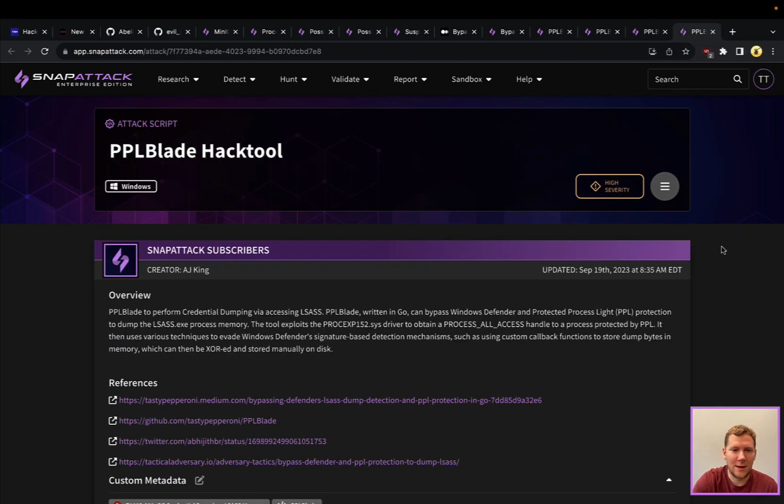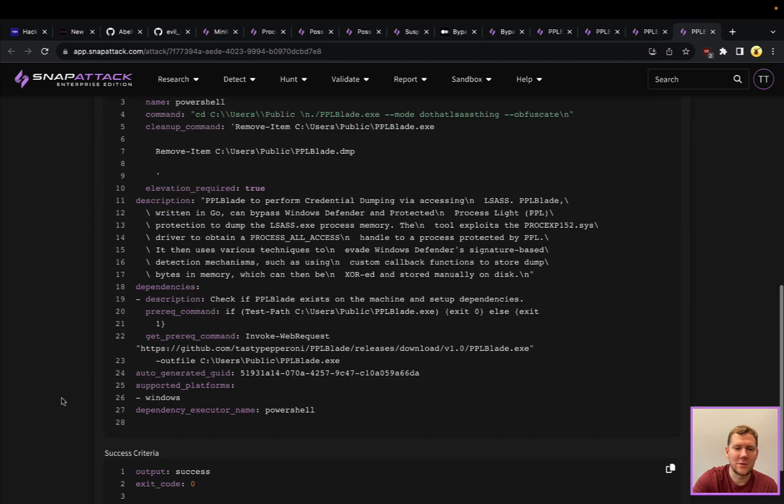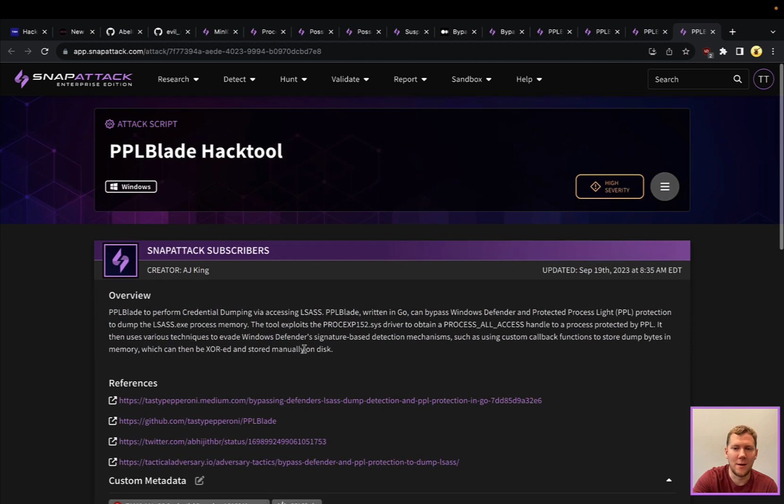Last thing, just wanted to highlight, we do have attack scripts. These are a little bit newer to SnapAttack, but it does allow you to test your defenses and see, hey, am I covered against PPLBlade? So we can actually take a look at the attack script. We're just going to download and run PPLBlade. Very simple. With the click of a button, we can launch an attack script, run that across our tools, and see if our EDRs or SIEMs can pick this up. If we don't, we can deploy these detections and make sure we're covered.